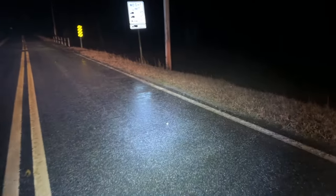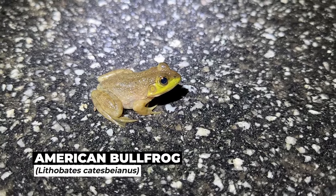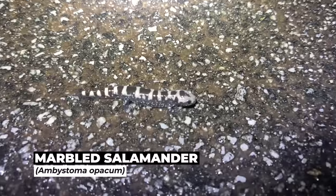What's this gonna be? If this is a wood frog, this will be the closest I've found one to the house. It is not. It's a bullfrog. Right here where all these bullfrogs were in the last episode, of course. Hey, here's our first salamander. Nice little marbled.